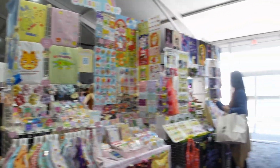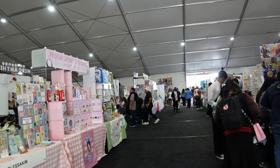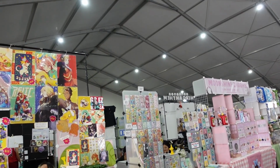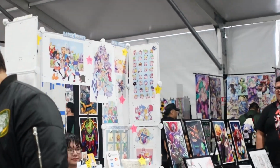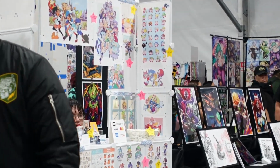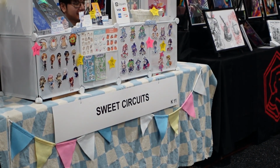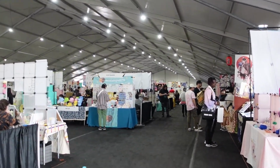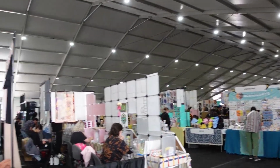So far, I see some Sonic stuff from a few vendors here, although they don't resell the least amount. It looks like I've seen the same artist from the previous convention as well. While I was browsing around, it looks like I've seen the same artwork that I've seen from Anime Los Angeles, which is Sweet Circuits. Okay, yeah, I browsed around almost everything twice as I can from yesterday, but overall I found a few artists that I met from previous conventions. So overall, that's basically it.